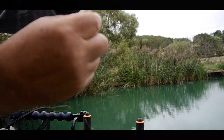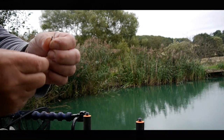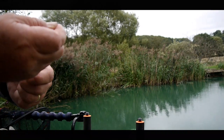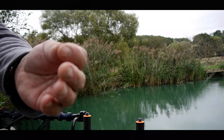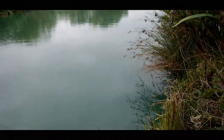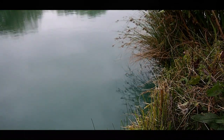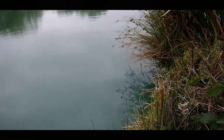I got bulk just below. Just tidy that bulk up. I don't know why that's down there. And then I've got a few down by the hook rather, because obviously I'm fishing right close in. Need that to get down quickly. I'm just gonna double check the depth again.